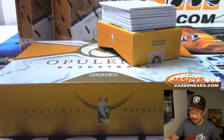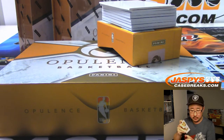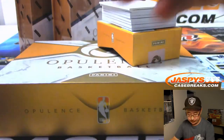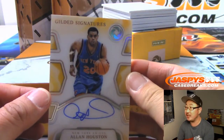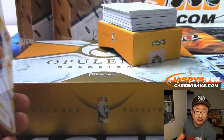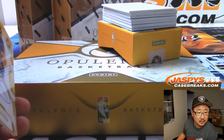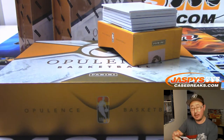20 out of 39. Anthony with the Nets, got the Nets straight up. We've got Allen Houston, Gilded Signatures for the New York Knicks. 57 out of 79. Number 57 on the list is Senyin with number 57 on the board.